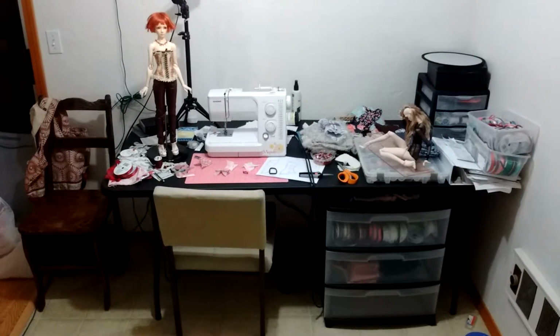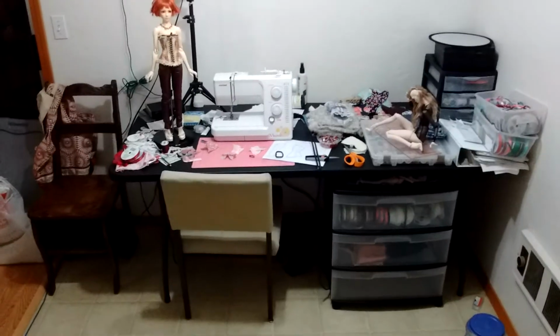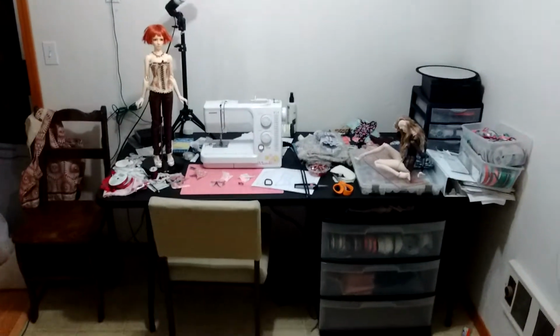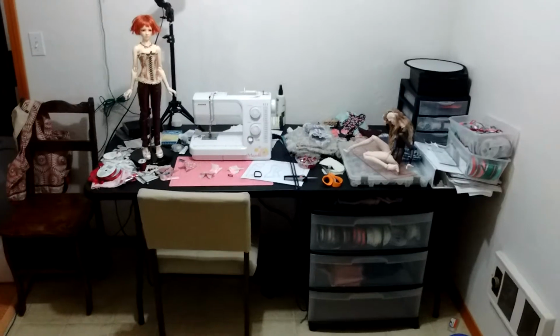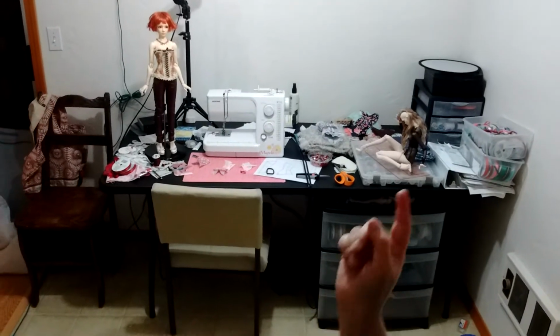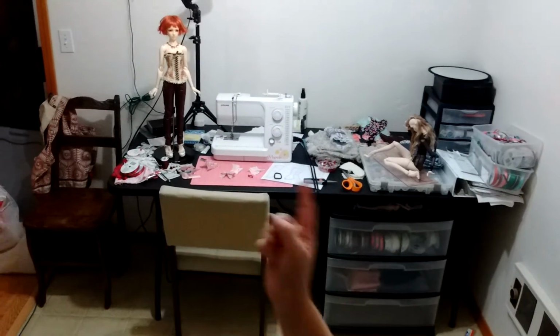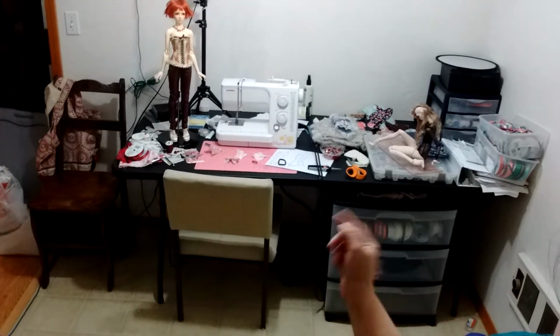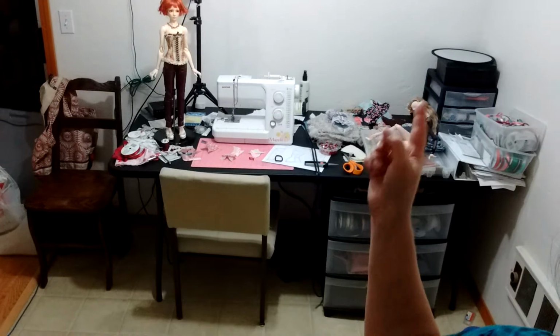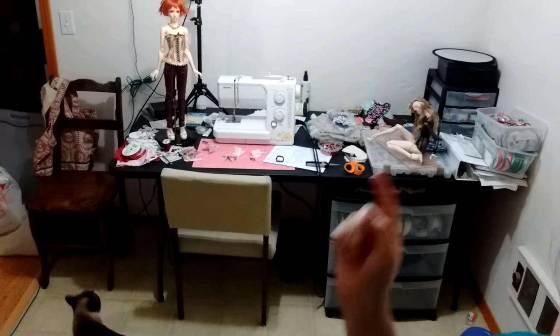Yes, I'm going to pause this, turn the camera around, and show you what's going on this direction. Alright, so here is my setup in the dining room, or what once was the dining room is now my sewing room. I just got this table for Christmas, this plastic chest of drawers thing here, and then this smaller one up here too.